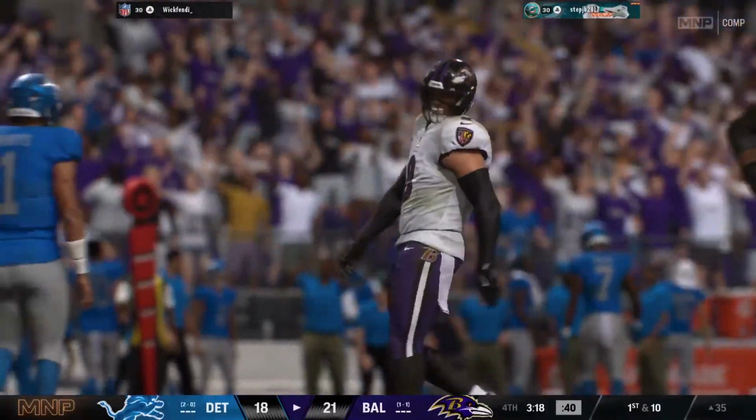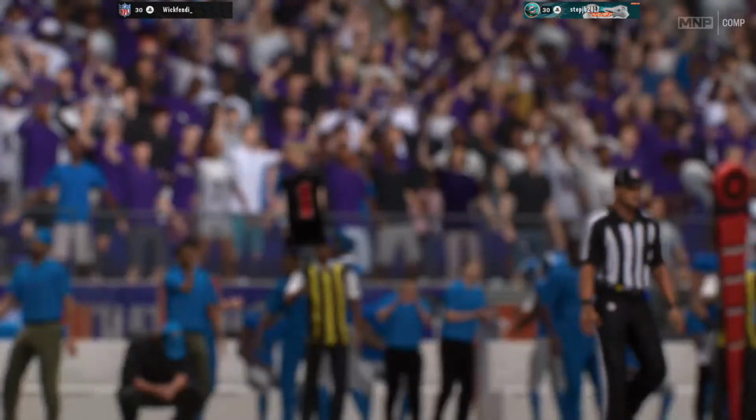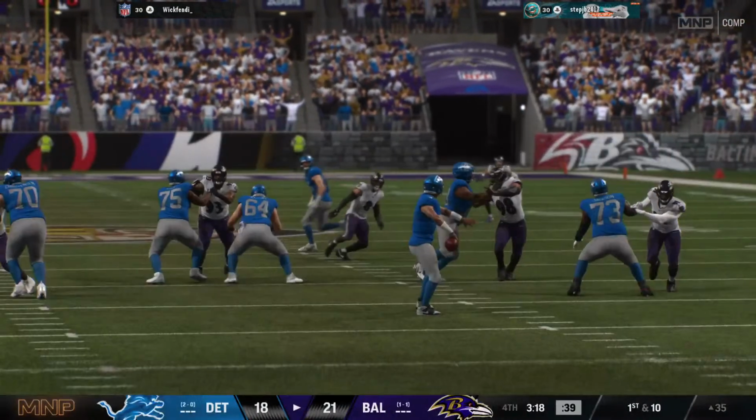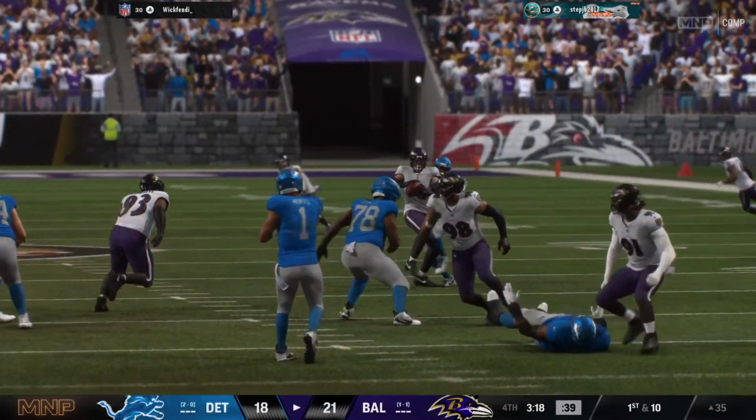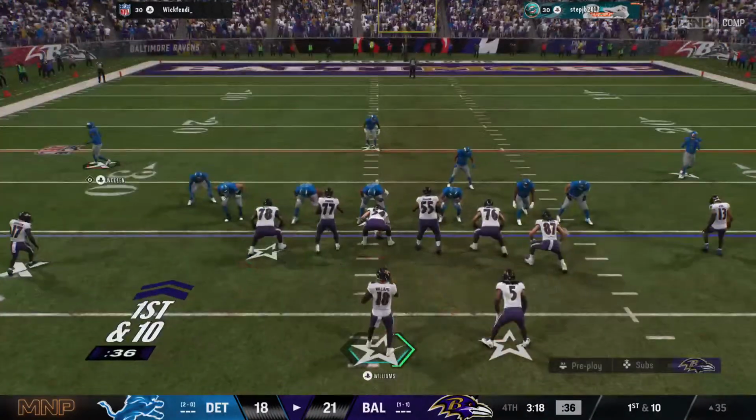With yet another interception, you know what it might be time to do, Kate? Just run it. The Ravens take over first and 10 at the 35-yard line. All set to go now from the 35.